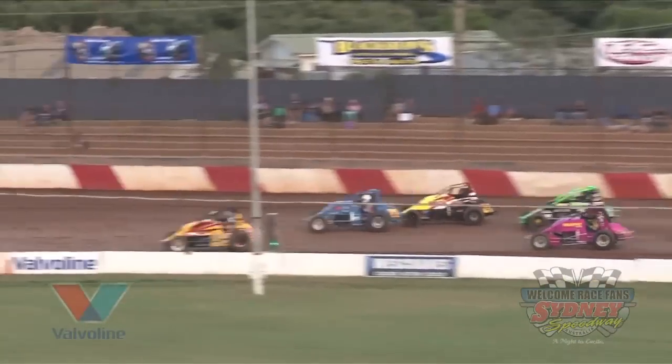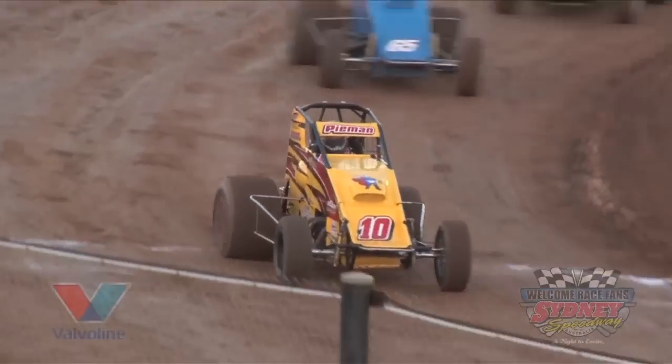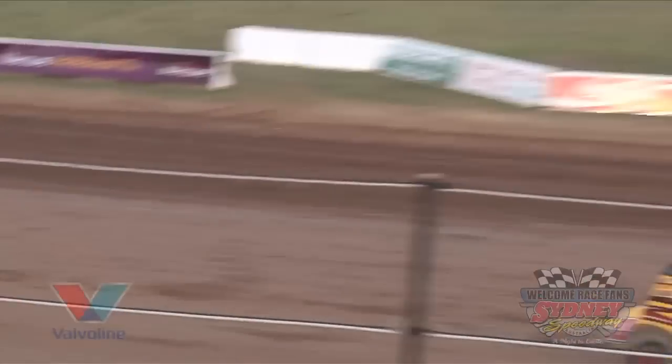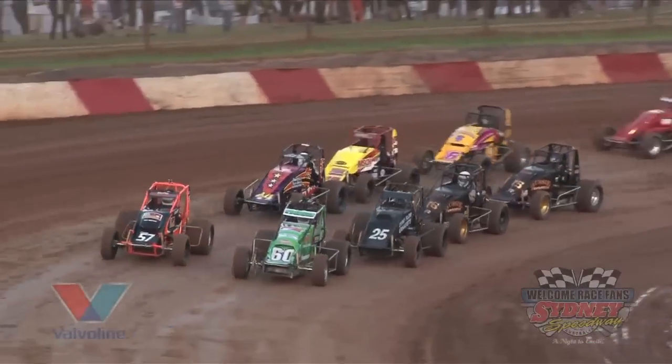A little bit of jostling there as they reach turn 3. That's the way it's going to stay. Biker comes out of turn number 4. He'll grab the checkered flag in this one. The 10N wins.